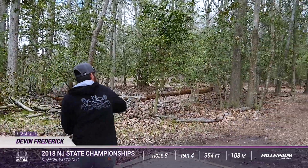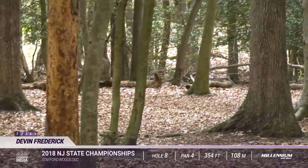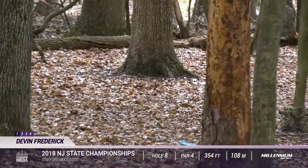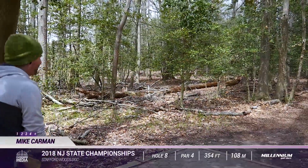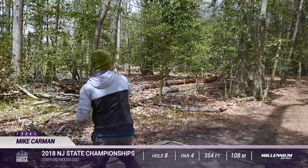Would you say one of the hardest holes? This and 11. Yeah. Just wait till the back 9, guys. You'll see hole 11. But like I said, you can just see all the trees. There's not really any lanes to take. This is one of those where you just play safe and look for the par.